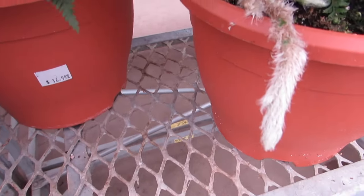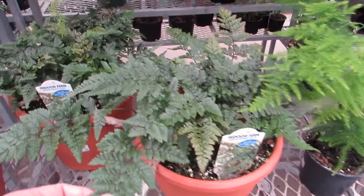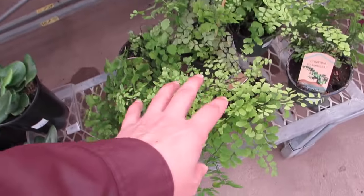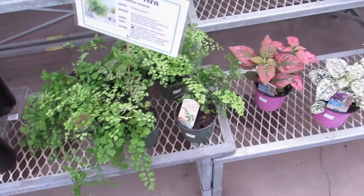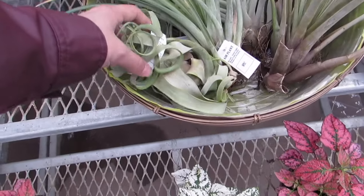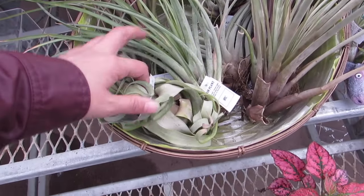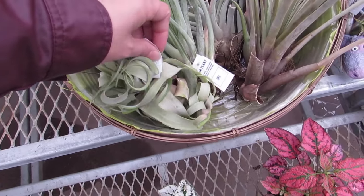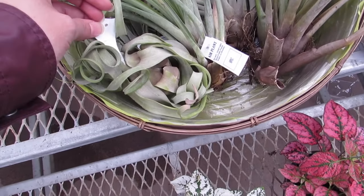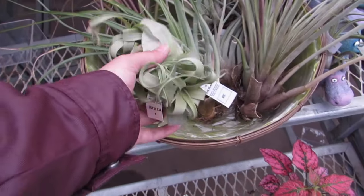Now while we're at it, look at some feet. $16.99, beautiful rabbit foot, yes. More plumosa and some maidenhairs. Very nice. Very good. How much is he? I want them. $24.99, I think. I'm guessing. It just says he's an XL. Oh no. $21.99. Oh, I like him.